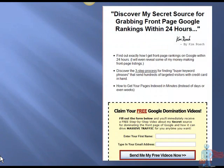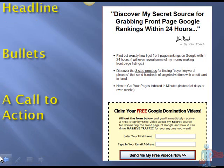Okay, now most squeeze pages have three aspects to them. They have a basic outline. Okay, there is a headline, and I'm showing you an example. This is a squeeze page from my friend Kim Roach, and her squeeze page has the three basic points. It has a headline. And as you can see, her headline is, "Discover my secret source for grabbing front page Google rankings within 24 hours." Now, the headline should grab you.